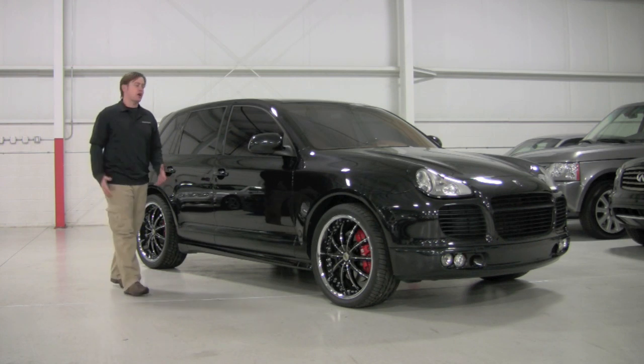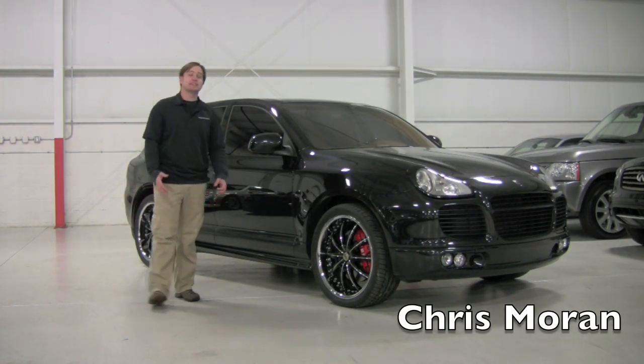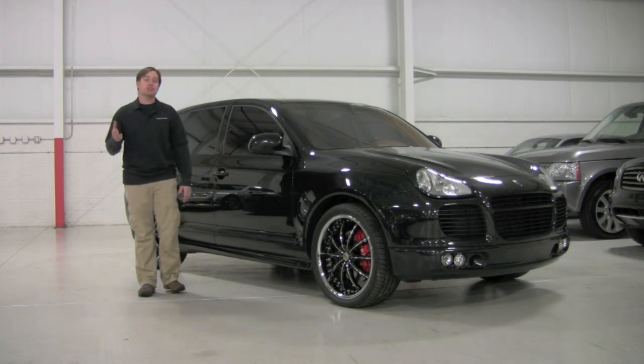All right, guys, welcome back to Chicago Cars Direct. Today we got something pretty amazing. This is a 2006 custom tailored Porsche Cayenne Turbo.